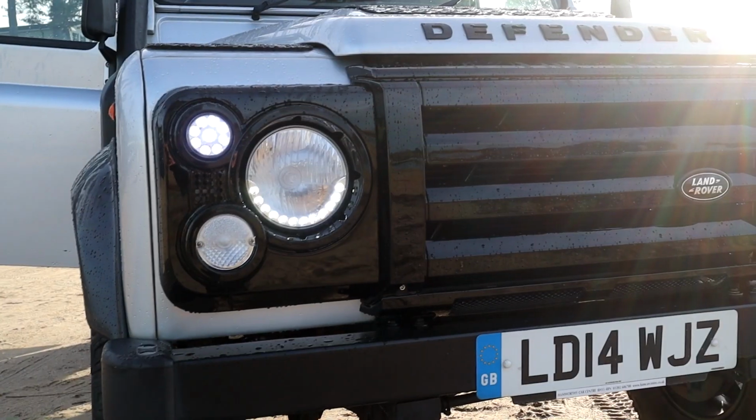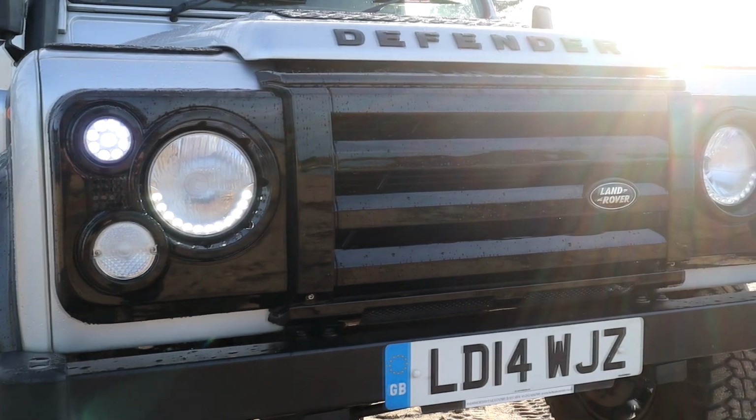this chassis-style Defender. Now, of course, you can get a new Defender, and that is massively controversial within the Defender scene. It's not as basic as this, it has more luxuries, but the lack of luxuries are what gives this vehicle its charm. The ease of fixing things when things break, when body panels are damaged. The absence of double skin body panels means that when you damage one, you can just unscrew it and put a new one back on.